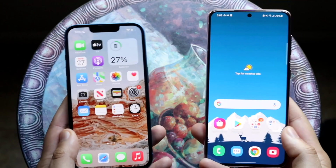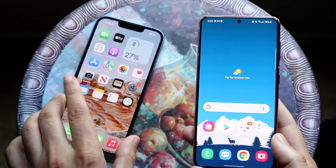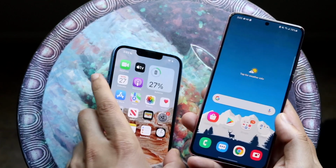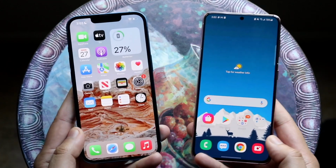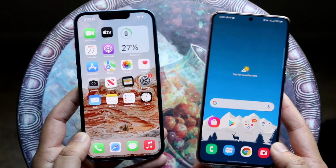Welcome back, everyone. The iPhone 13 actually just came out, so let's go and compare it against the Samsung Galaxy S21 and see which one you should actually pick up. Now, both of these in the brand new market are roughly around the same price, around that $800 price tag.